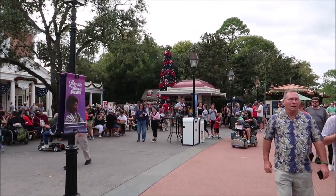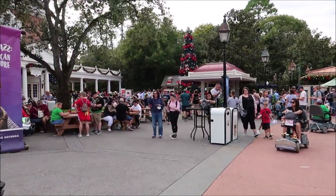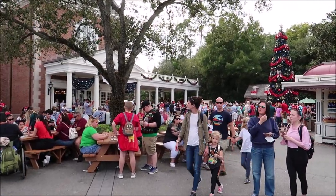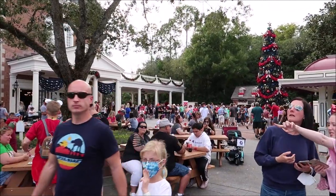Our next stop is going to be over here in America, where they actually have their own Christmas tree and Santa Claus out meeting and greeting people, but we're here for the cookies. I kind of feel like Santa could say the same thing, like he's here for the cookies, but he's here to meet people and say hi and see what some kids want for Christmas.